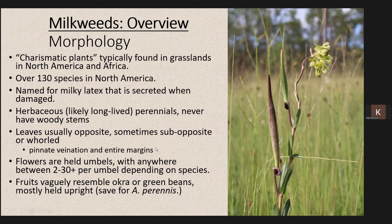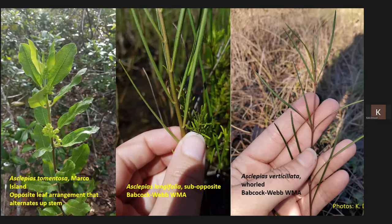And there can be anywhere between 2 to 30 flowers per flower cluster, or umbel, depending on the species. And the fruits in general resemble smooth okra or green beans, in my opinion, and they're mostly held straight up and down, or upright, except for Asclepias perennis, aka our aquatic milkweed, which hangs down.